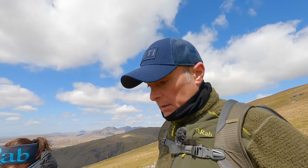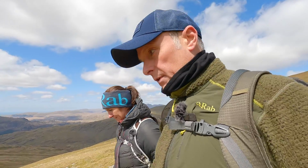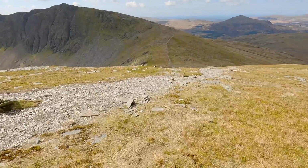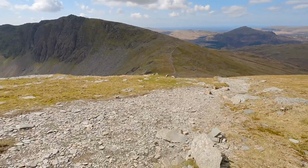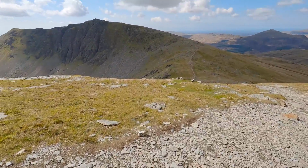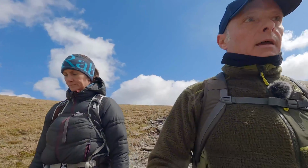Okay, so we've just taken a naughty little detour, haven't we? We have, across the fell. So now we've hit the path back, which takes us down Goat's Hawse, which is down there, and hopefully on the other side of this shoulder here should be Goats Water. And there's obviously Dow Crag up there.